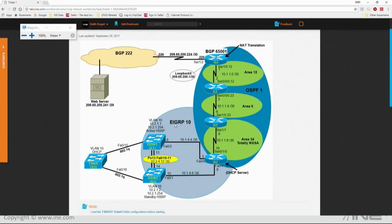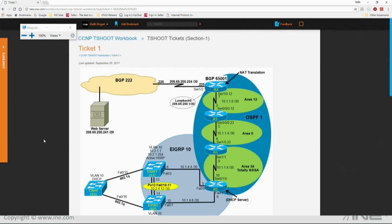Now there may be other troubleshooting type workbooks out there. I'm not exactly sure how those would work because our workbook is all based on the premise that you're logging into our equipment. This is downloading pre-configs that have stuff that's already broken, and then you have to identify the problem and fix it. Maybe other companies have something similar, but that would be another way of preparing for troubleshooting is by doing something similar to that.